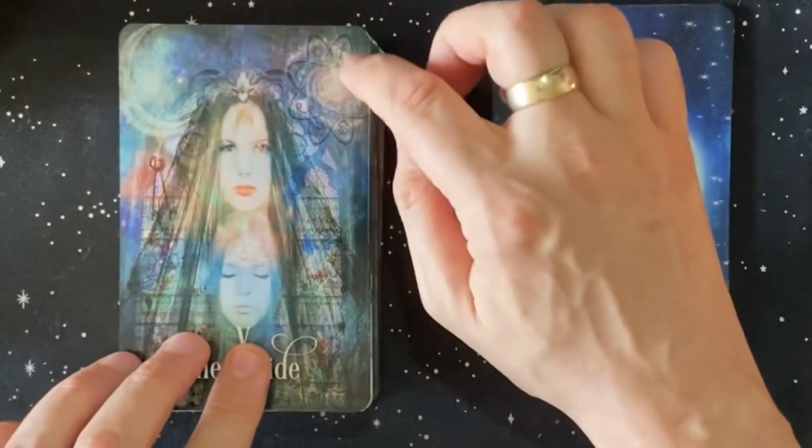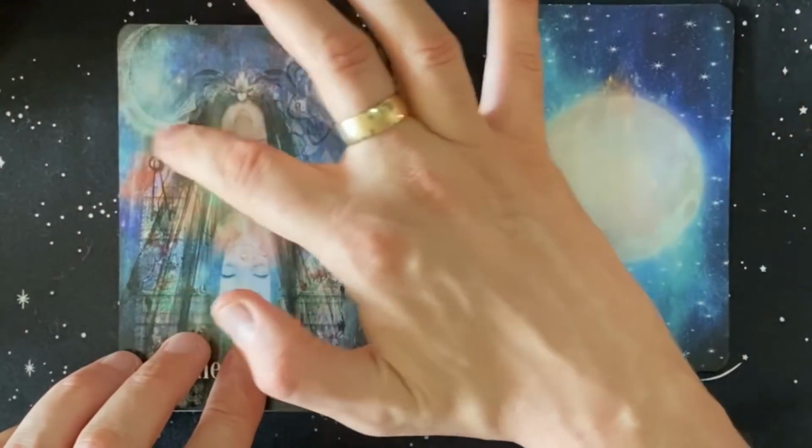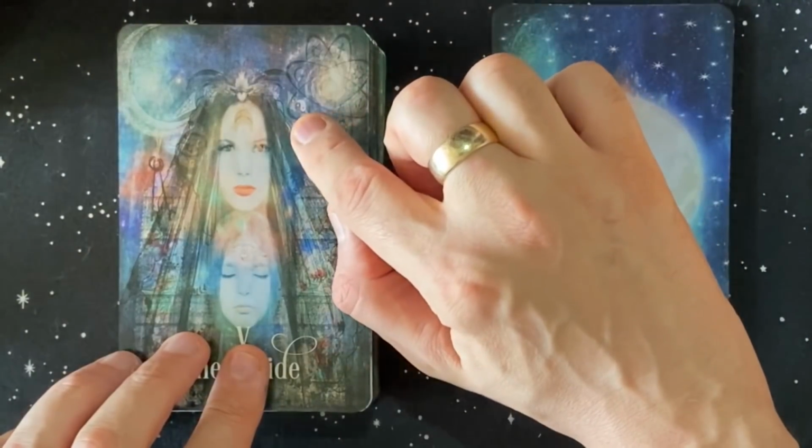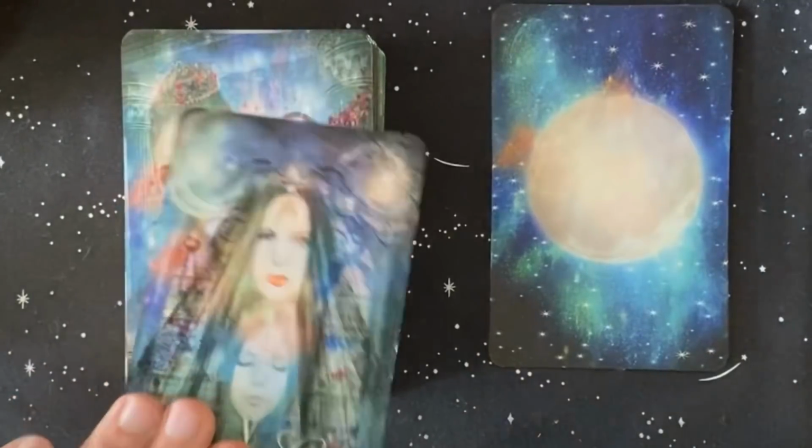I love the images in the background. We've got this kind of Milky Way galaxy here. We've got the crescent moon. We can see a little symbol there of yin and yang. There's so much in this deck.